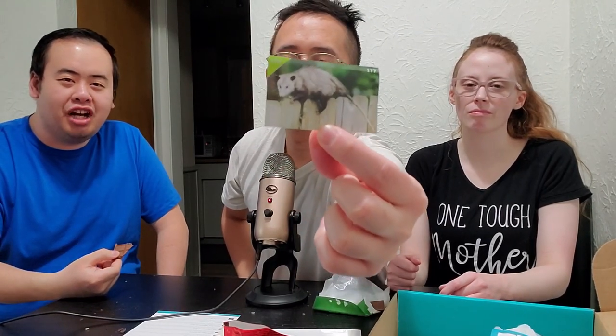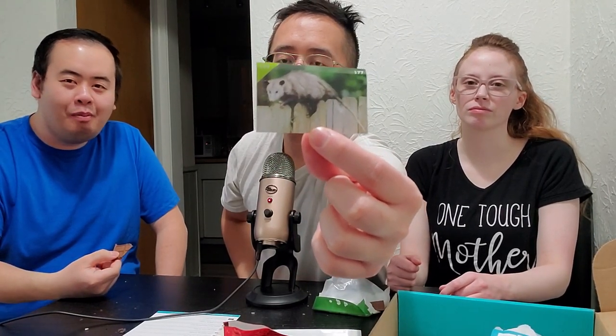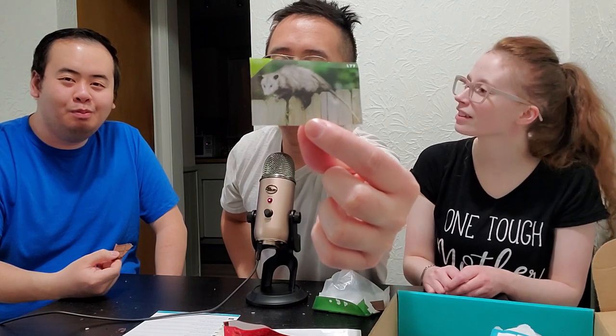What is this? What animal is this? I would say it's a giant rat, but... A mole rat? No, that's not a mole rat. I don't know. It might be a ferret. Yeah, it might be a ferret. Mole chocolate. I'll just have my peanut Cheetos. You guys can have your chocolate.